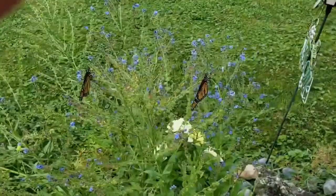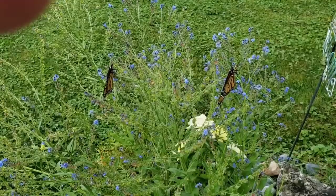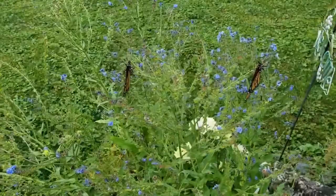Oh, I released them. Here we go. Did I show you this one? I'm releasing them right here. They get released. I had to bring them back in, and then they got ready. When I brought them back in, they said, oh no, we're not going. So I waited for a little bit, and then when I took them out the second time, they were ready. They just flew off.